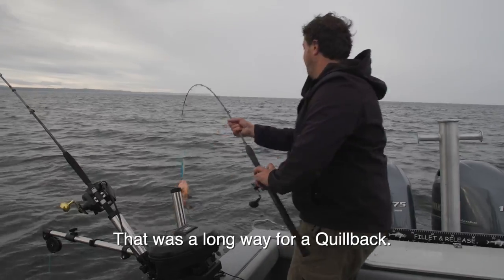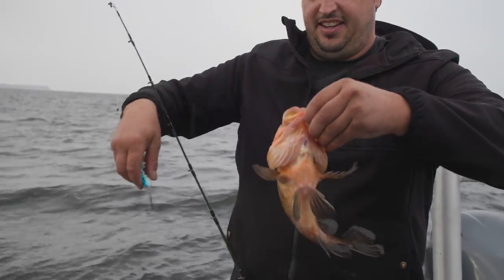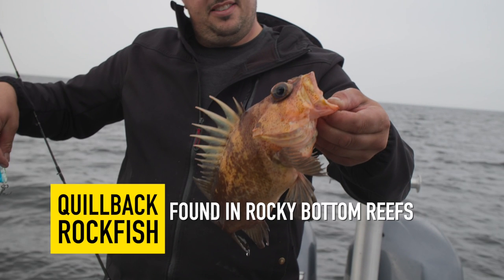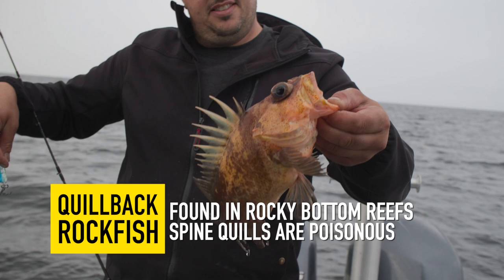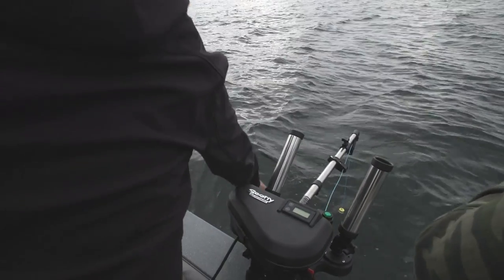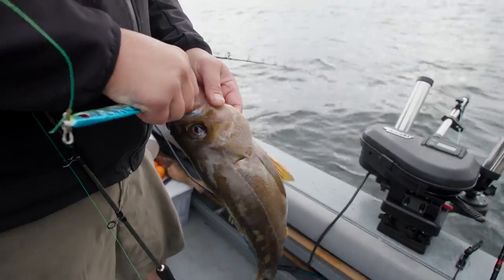That was a long way for a quillback. All right. That's a big yellowtail. That's the biggest yellowtail I've ever seen. That might be one of the wow things. That's a nice looking fish. All right.